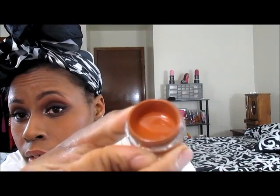This is a sample I got from MAC. This is the Mineralized Moisture Foundation. This is an NC50, and this is not really something that I paid for, but do you see how orange red that looks? And I put it on my face, and it looks the same way. First of all, it's too dark, and it's too red. And this is NC50, so I don't know how NC45 is. I've heard people say that MAC foundation is oxidized, so maybe I need to get NC45 and try that. That probably won't be as red, but I'm not putting this on my face and going anywhere because I can't do it. So this is going in the trash.